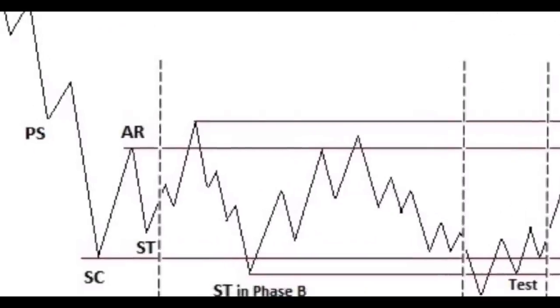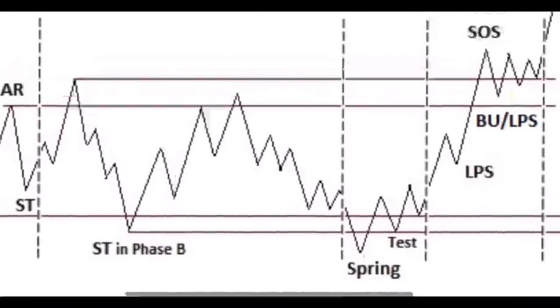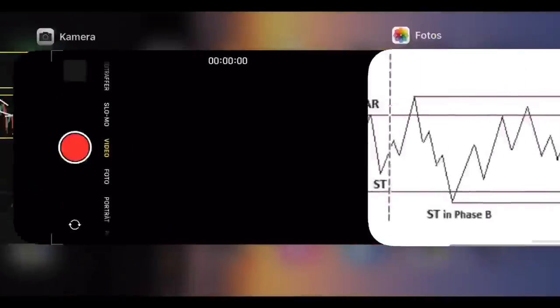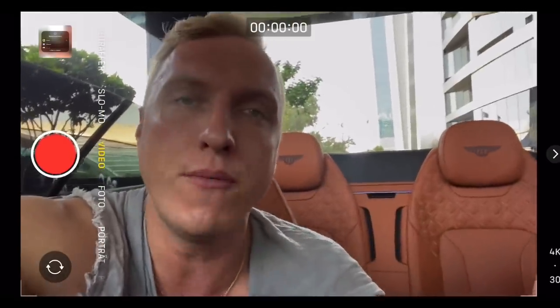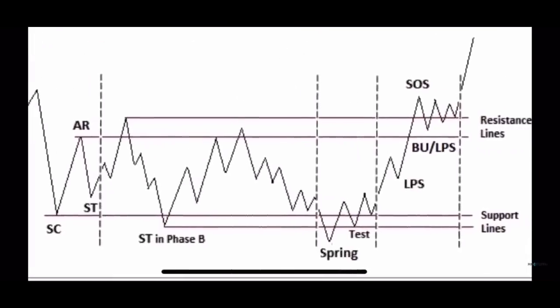We have in phase A the selling climax, then the secondary test in phase B, and in phase C we are having the spring, the low, before we are zigzag accumulating towards the upside. And you know what, guys, let me show you this little clip here from yesterday where I was predicting this to be the bottom, and afterwards Bitcoin to reverse towards the upside. Look at this. Breaking down in phase C into the spring and building the low.